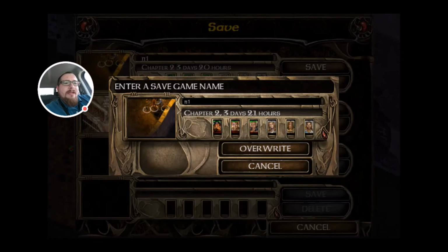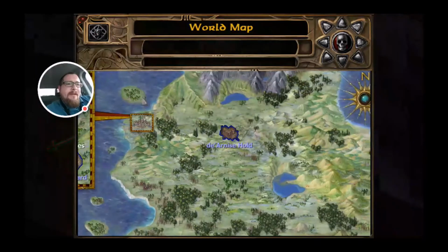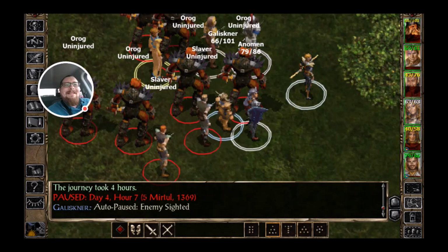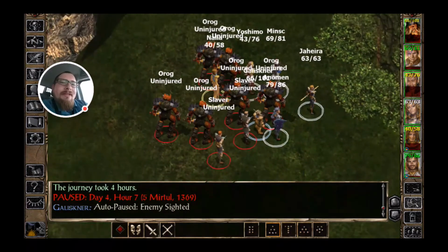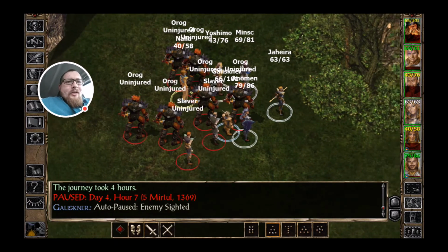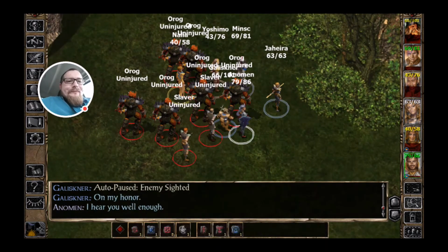Save right here. Now we can go to Darni's hold. Oh my goodness! What on earth? People have it in for my group right now. Orogs and a slaver. On my honor, I hear you well enough.